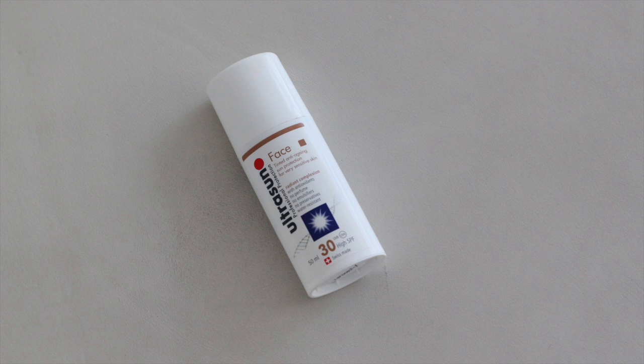And of course, it is time to crack open the Ultrasun Face 30. This is the tinted version, which you guys know I love. I wear this every day. Actually, I wear this every day throughout the year. I'll wear it in the winter, I'll wear it in the summer. I just love the little bit of glow it gives.